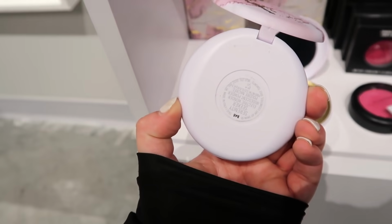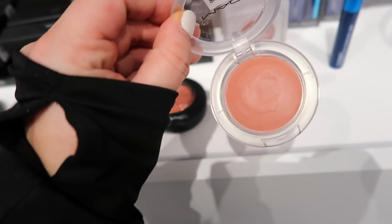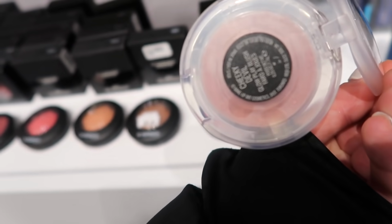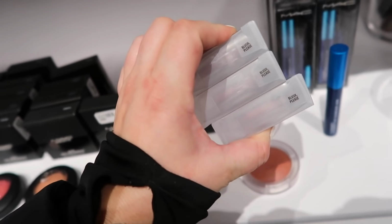And then going over to MAC, I don't know if we saw these last time, these highlighters from this Electric Wonder collection. And then they had quite a few of the Glow Play blushes here as well, which I don't think they had these last time. They have a few different colors in stock.